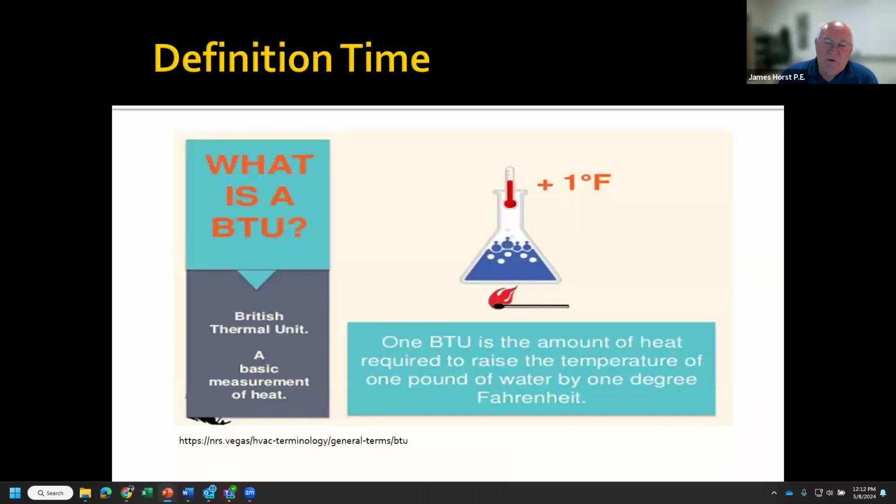And we're really basing the whole lab on the definition of BTU. A BTU is essentially the amount of energy it takes to raise 1 pound of water 1 degree Fahrenheit.